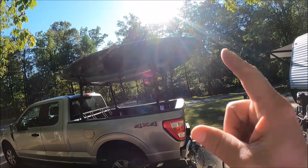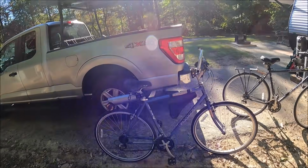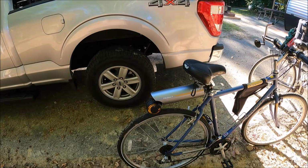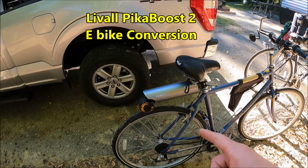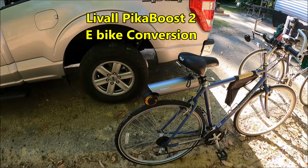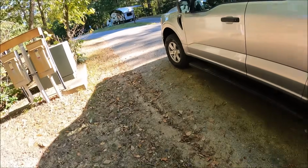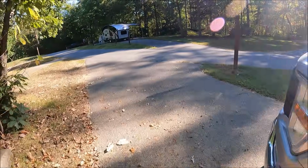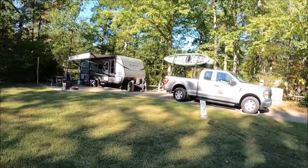I still have the kayaks racked. I do have the bikes here, and I put this Pika Boost Live All e-bike conversion unit on there. More on that later. But that is our site. It's a nice site. Of course, Elk Neck, one of my favorite campgrounds. Now, we got a big crew here this year, but the site looks good.